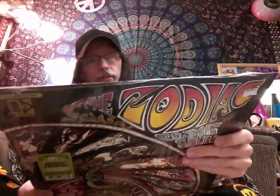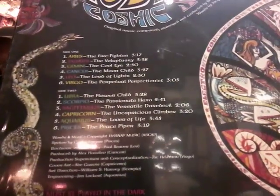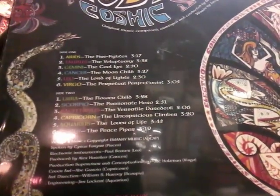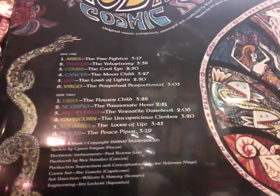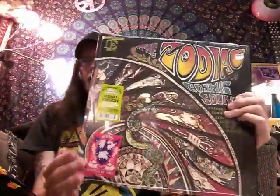But it basically goes through all the zodiac signs. There's one for each. There's the track listing. Celestial counterpoint with words and music. So, the zodiac. That's going to be a great listen, I'm sure.